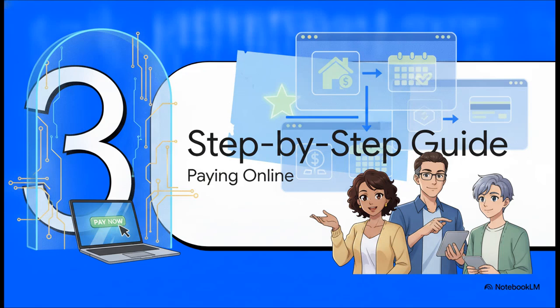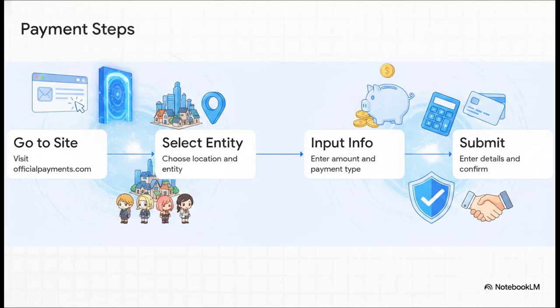Part 3. Our step-by-step payment guide. For this explainer, we're going to use the official portal from Jefferson County, Colorado as our guide to show you exactly where to click. And hey, even if your specific local portal looks a tiny bit different, the underlying logic is universally the same. Here's the 10,000-foot view of the 4 simple steps you're going to take.